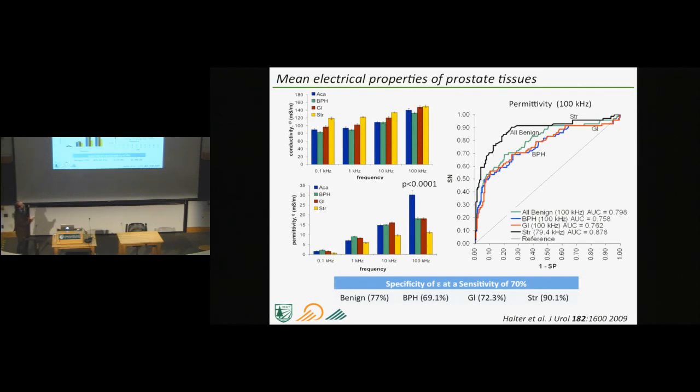If we look at the ROC curves associated with that, when we looked at it between the individual tissue types, between stroma and cancer, we had this 0.878 ROC, or AUC, area under the curve. So that's a pretty decent sensor, right? And so when we compared to all benign tissue, it was 0.8, which we were happy to see those type of values as well. And then sensitivity was 70%, and specificity was 70% for all benign tissues.